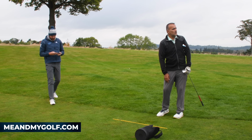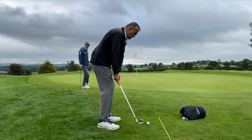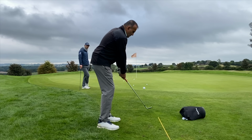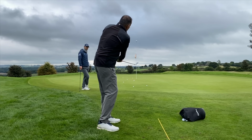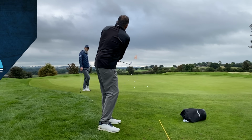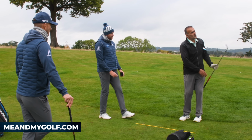Not bad. It was a little bit of the old one. If you notice by the contact, it was a little bit ground before. So if we actually look at that one there, we can see that the club on the way through still works down towards the target a little bit more. So there's still going to be an element of you feeling that you want to, like Andy said, feel as though you work in from there, but you're just turning your chest more as you go through. Okay.